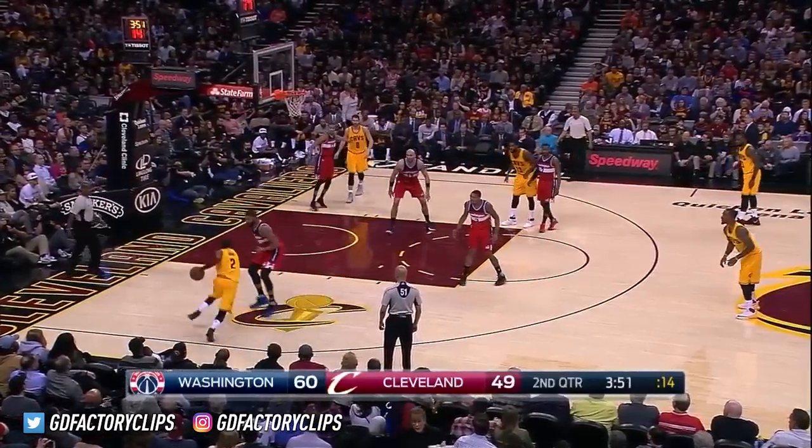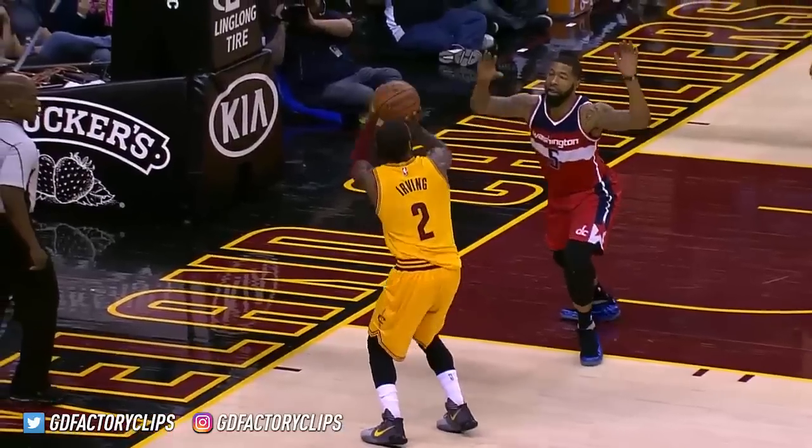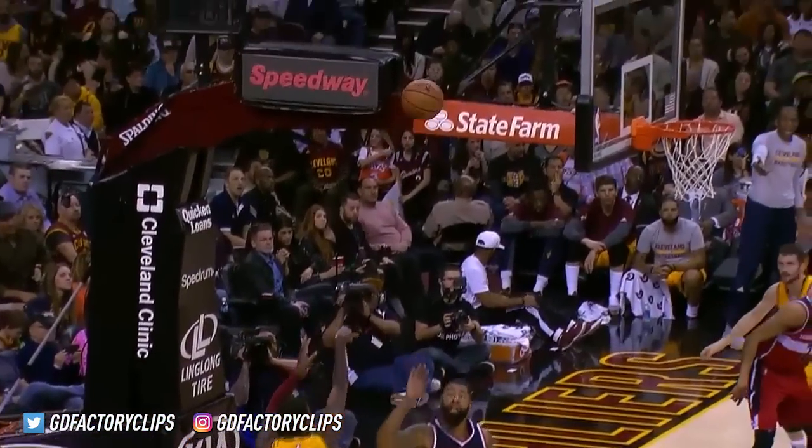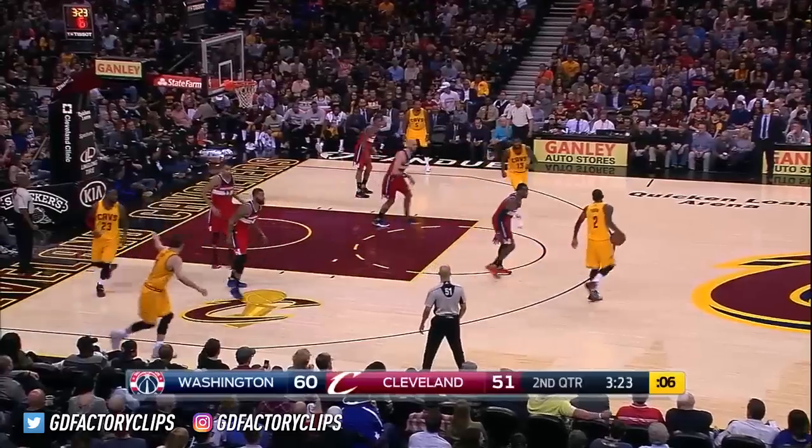He can go one-on-one also. I mean, they got 49 points. Under the ball. Kyrie hit the shot anyway off a rubber rim. Kyrie Irving starting to light him up. So he's got now 11.